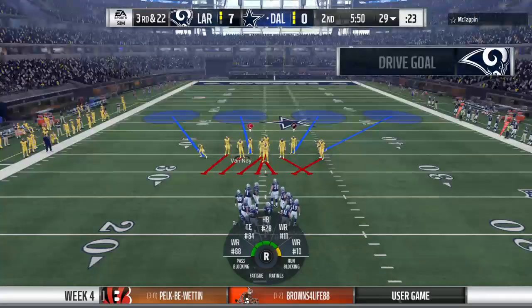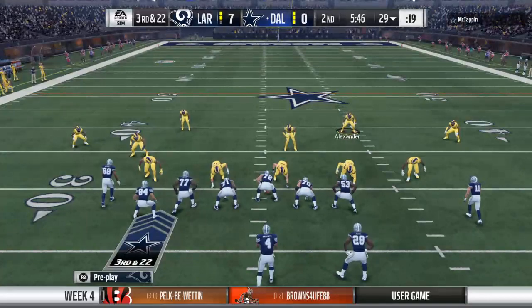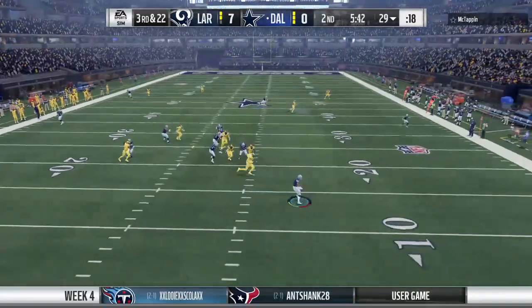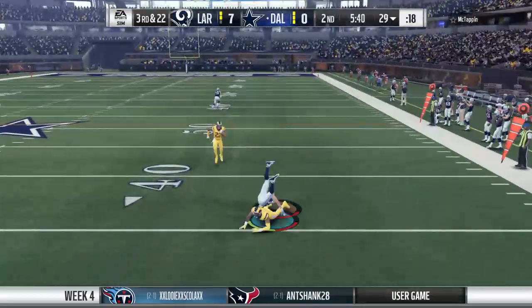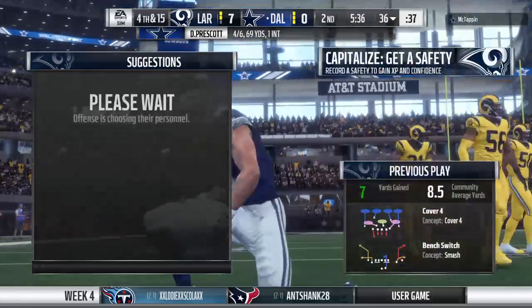They'll need a big play here. Will Dak and the Cowboys after the sack. It's 3rd and long. From the shotgun, it's Prescott. Flushed out right. He hits Beasley right side. They get 7 there, but it brings up 4th.